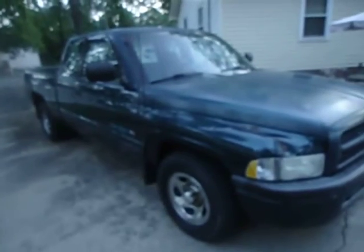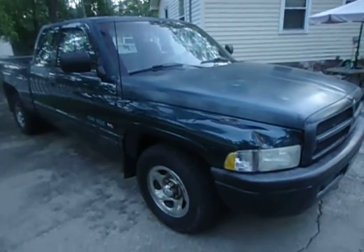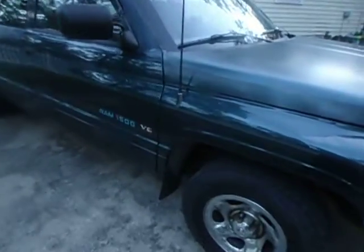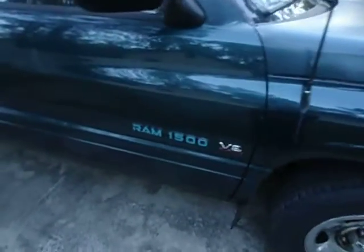And so far, everything is in running order. And here's a little cool announcement. Next year I am taking this truck to the Atlanta Motorama by Summit Racing Equipment. It will be brilliant to have this truck there as well.